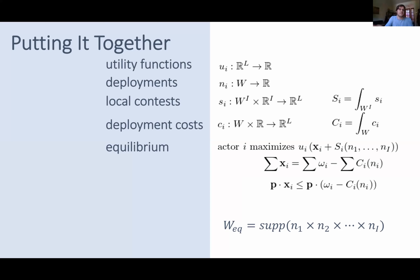Okay, and so it's sort of the same question, right? How can we maximize this? Instead of adding up to get the total cost and total loot, we have to integrate, but that's it, right? Otherwise it's exactly the same. So I'm going to call the equilibrium W, or W sub eq. That's going to be, if I have equilibrium deployments, N_1 through N_I, each of those is a function, and I want to look at their supports, right? So that's going to tell me where everyone's deployed at equilibrium.